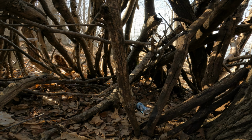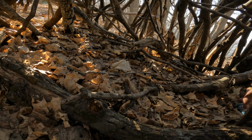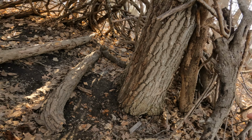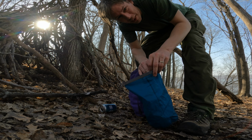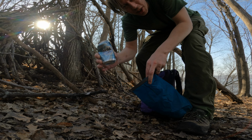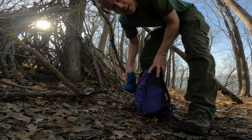Uh-oh, everyone count your cans. I'll take that. I don't know if anyone's ever noticed this, but I always carry this bag with me for garbage. If I find garbage, I pick it up and I take it with me.